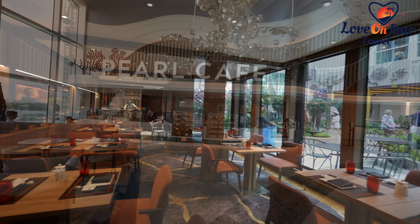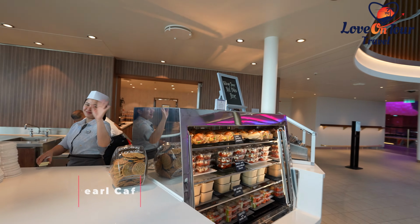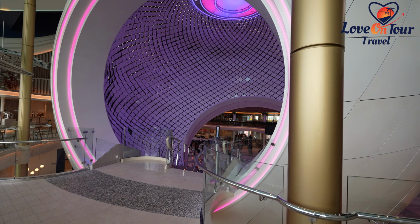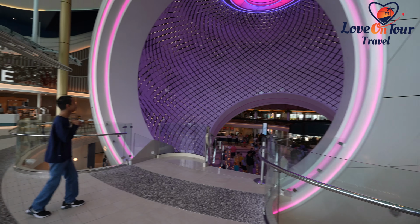Now the Pearl Cafe is kind of a grab and go spot that's open very late. They have these great containers of hummus and vegetables and things like that that you can grab and just take back to the room when you want that midnight snack. So that's really a special touch, and it's right behind the Pearl.